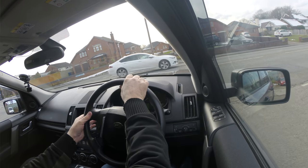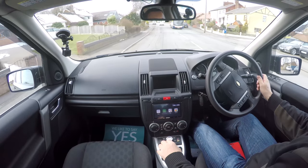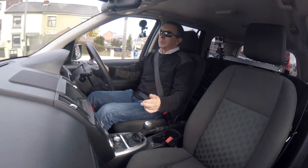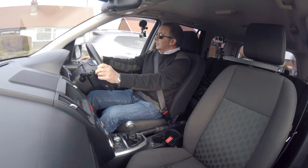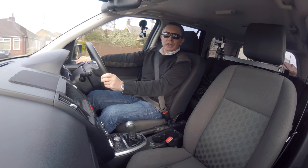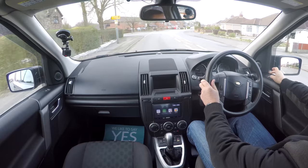I'll just take you for a ride in it. So remote central locking, 2 keys. We've got, pretty sure they should be power folding door mirrors. I'll just slow down a little bit, see if they'll go in, and I'll check that after.